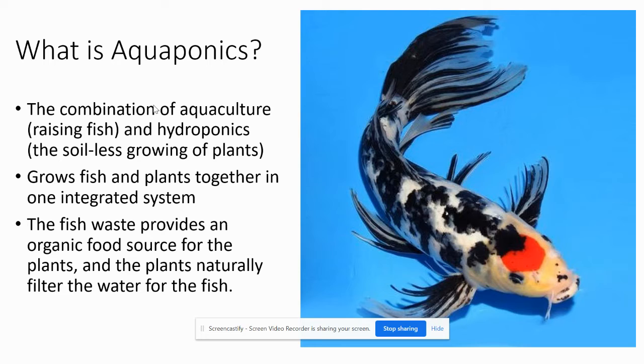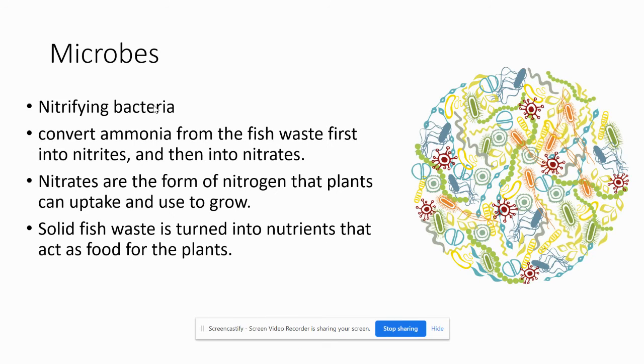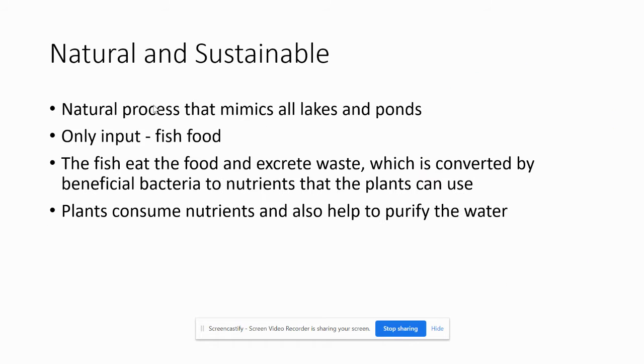So this system grows fish and plants together in one integrated system, and our fish waste, or poop, provides an organic food source for the plants, and the plants naturally filter the water for our fish. One of the most important things in our system are our microbes, our nitrifying bacteria. They convert ammonia from the fish waste first into nitrites, and then into nitrates. Nitrates are the form of nitrogen that plants can uptake and use to grow. The solid fish waste is turned into nutrients that act as food for our plants.